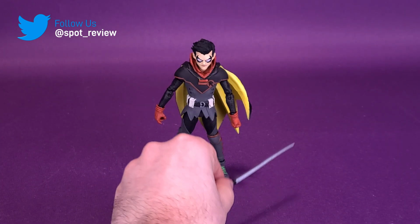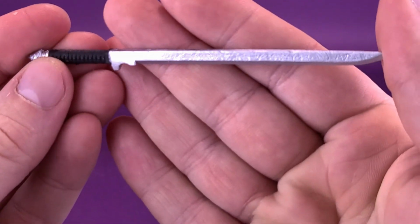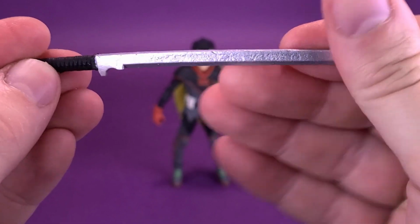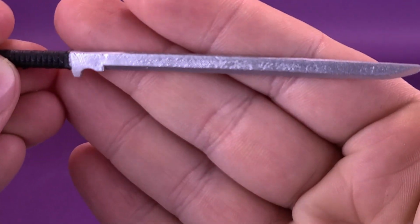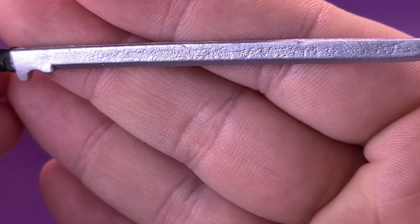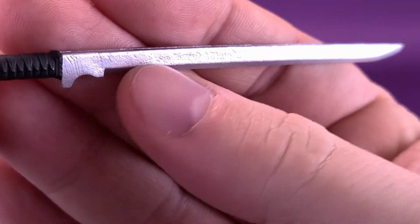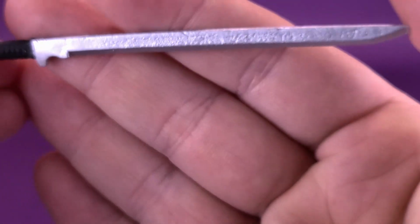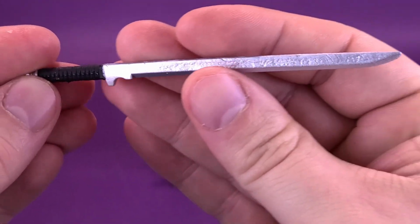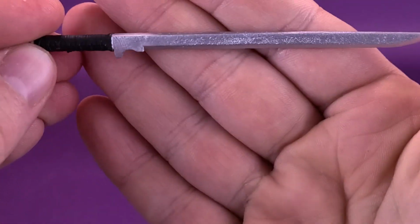The figure also comes included with a sword. I certainly like the look of this sword. It is made of a softer plastic, yes. It's been painted well in silver. And I don't know if you can actually see it, it looks like it's been hand-forged. Instead of going the route of making this smoother plastic, at least they've actually given it some texturing. I do like the look of that. The sword is not sharp. Ooh! I should really stop that joke.